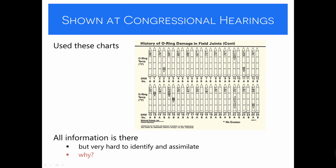So there wasn't anything there. It was hard to really see what is going on here, okay? Hard to assimilate the information. Then at the congressional hearing, the congressman said, oh, okay, this looks really random to me.